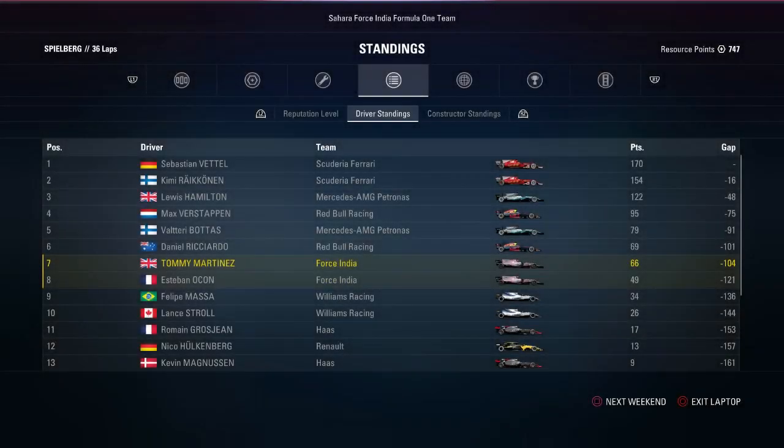Which we'll see right now. I guess we'll have to look at the driver standings here because I just pressed advance by accident instead of standings. But as you can see, looking at driver standings, Vettel now leads the way by 16 points over his teammate. And Lewis Hamilton is slowly starting to catch these guys. You know, he's within 2 race victories, so he is still thereabouts. But me and Ocon in 7th and 8th, solidly doing the best of the rest position there.